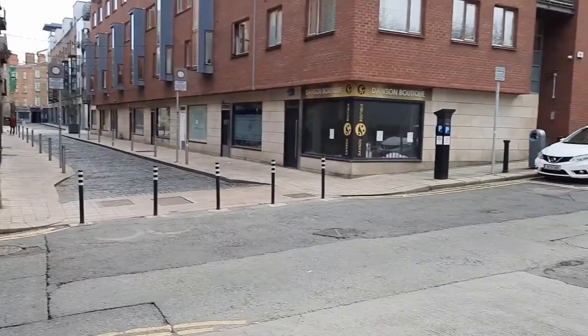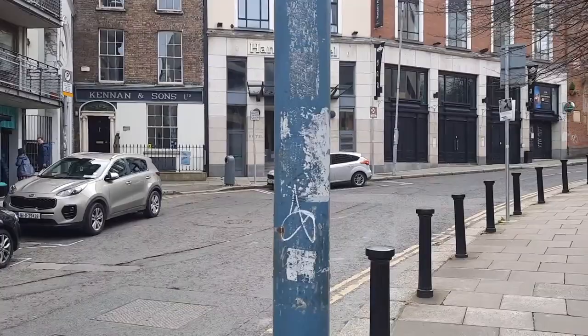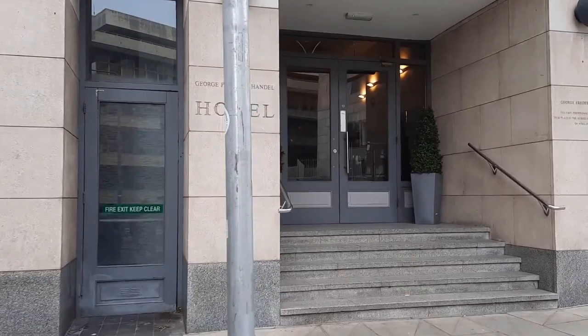Across the road here, guys, you might notice this is Handel's Hotel. And Handel's Hotel is named after George Frederick Handel. And the first recital of Handel's Messiah took place here on the 13th of April, 1742. And performing at Handel's Messiah was the choirs of both St. Patrick's Cathedral and Christ Church Cathedral.